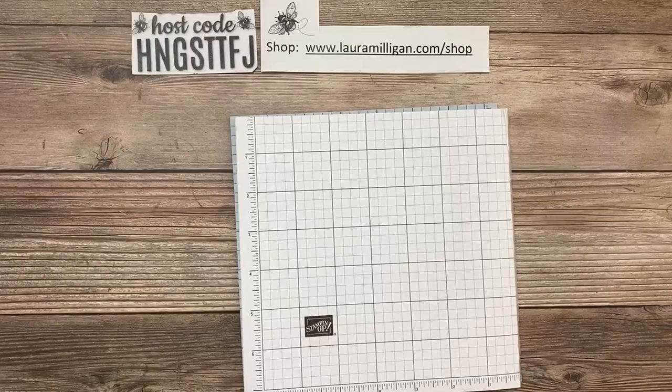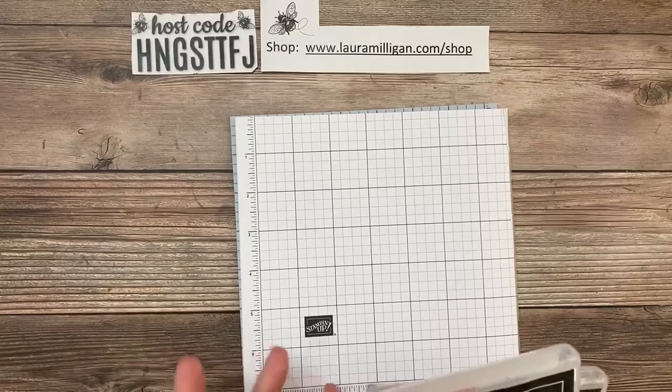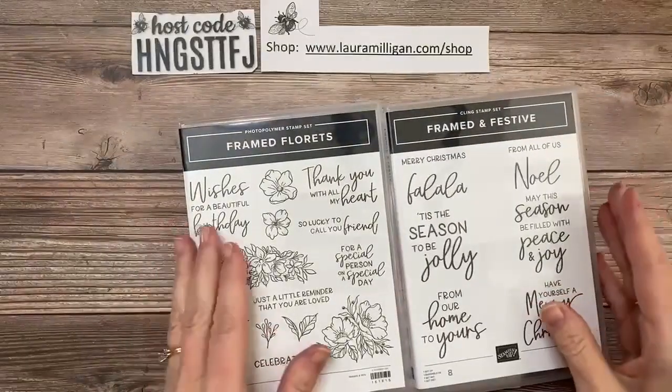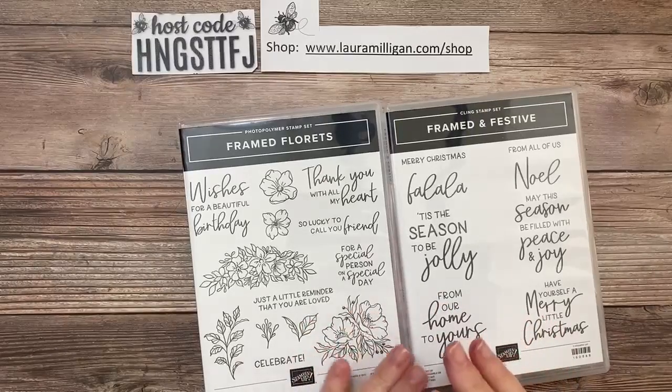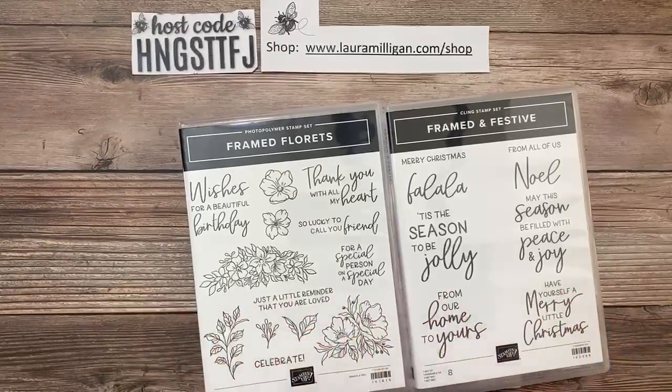And we have an early release of some products, available this month only to demonstrators. It's called the Fitting Florets, and demonstrators can always get things a month before the regular customers can. And so I already have these products, and I want to just show them to you. They will be available to customers starting November 1st or early November. I'm not sure of the exact date. I think it's November 1st. But if you're a demonstrator, you can order all of these now, which is what I did.